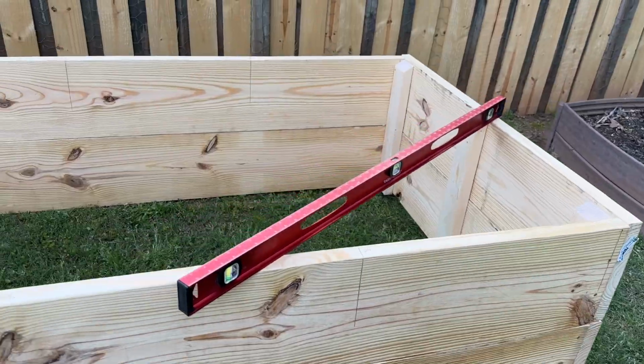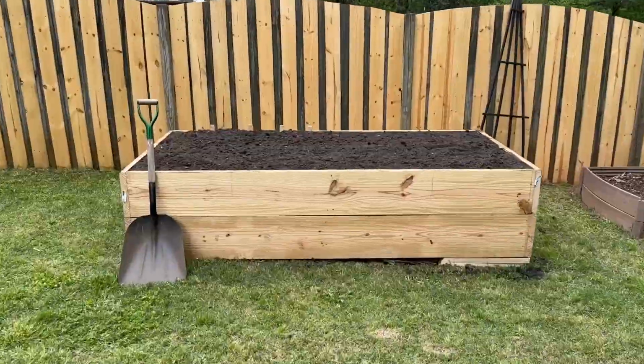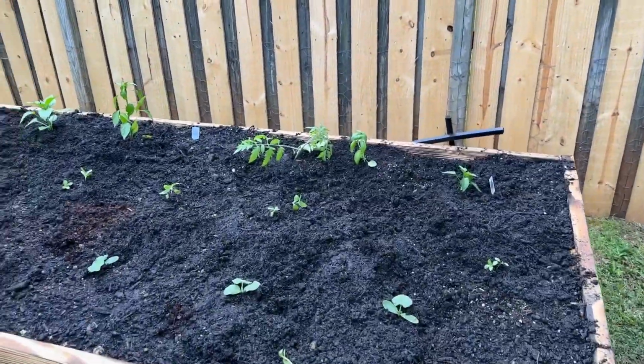Do you know what time it is? It's gardening time. So it's finally getting warm enough to be able to garden, and I'm getting really excited. And I just want to show you what I already have.